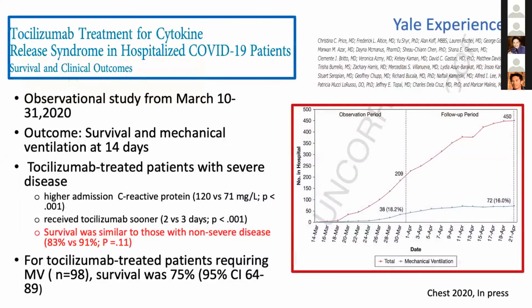In our institution, we included tocilizumab in the treatment guideline because of some clinical data and its safety profile based on the experience of our local hematologists who have given tocilizumab for cytokine release syndrome after CAR T cell. The data collected was during the first 3 weeks of the COVID surge. We evaluated survival and mechanical ventilation rates at 14 days. During this course, we have shifted from giving tocilizumab in critically ill patients to giving it early when there is increasing oxygen requirement with rising C-reactive protein.